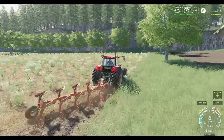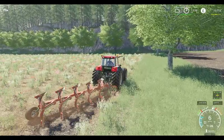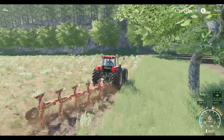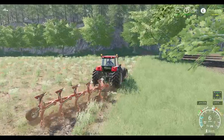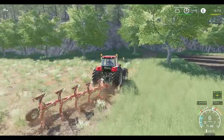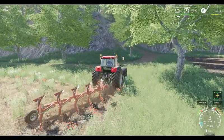We are getting the ploughing done. We've got all these fields to plough because they need ploughing, and then we shall cultivate, get the drilling done, get this autumn work all sorted. We've got 3 fields left to plough.